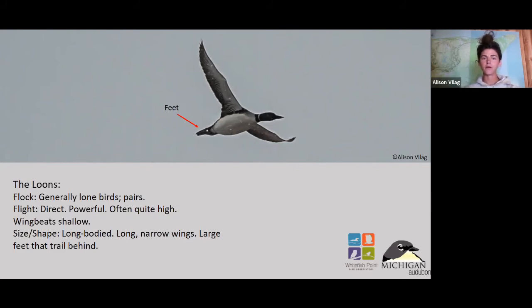Loons have really shallow wing beats. They're long-bodied, they have long, narrow wings, and they have large feet that trail behind. And those are all really distinctive features that let you know that you are dealing with either a common or a red-throated loon.